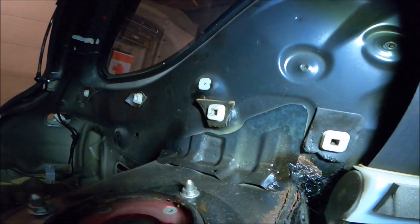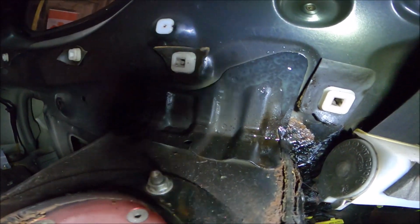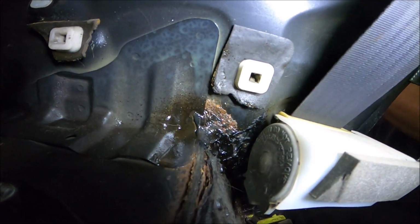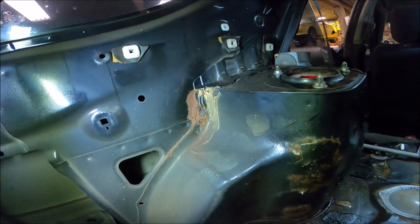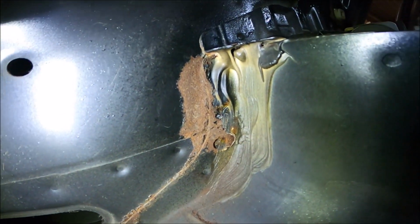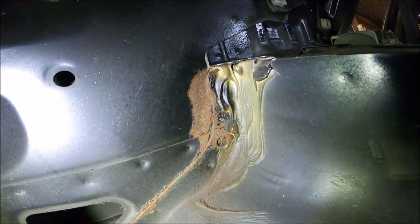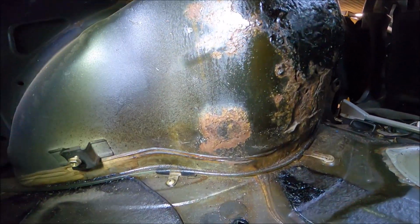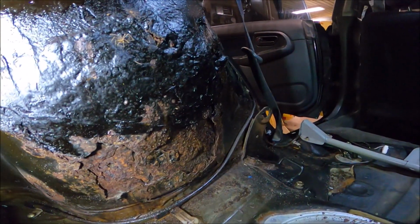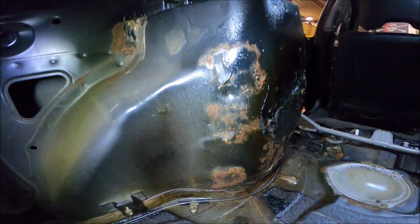Where it meets up to the quarter panel, it's not too bad. It's really hanging in there. A little bit of flakiness going on there. At the back of the same tower there, where it seams to the quarter panel, it's a little flaky there, so I'm probably going to address that. And as you can see, the severity of the rust on the tower itself continues to be not awesome.